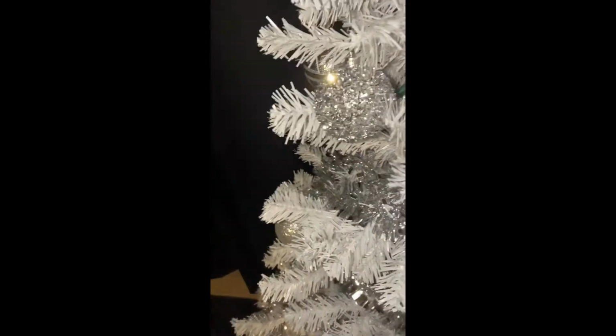These are smaller, thankfully, because look at the tree, y'all. I can't fit that much more on here. It's kind of ridiculous, but I do this every year, and I have the light on my camera so that you can see how glittery everything is. It's so pretty. It's exactly what I wanted my Christmas tree to be.